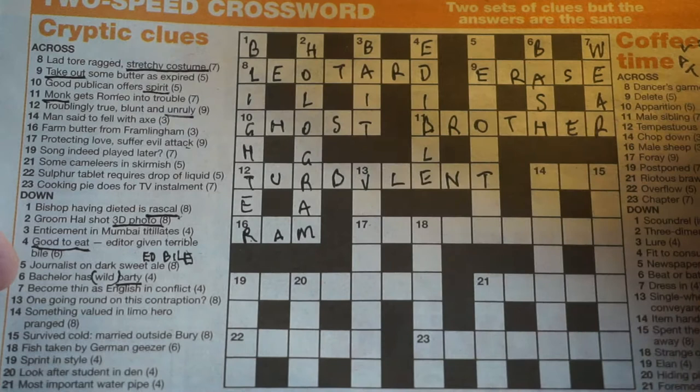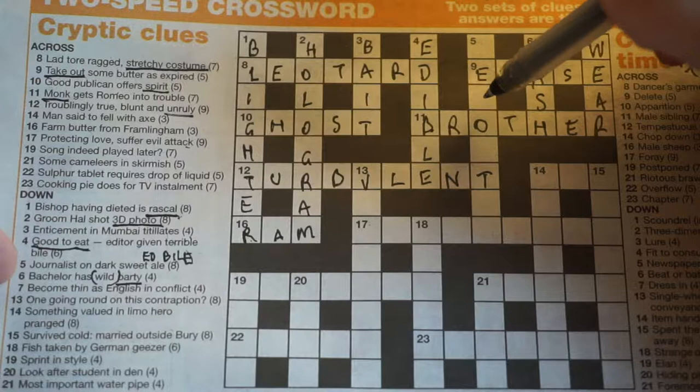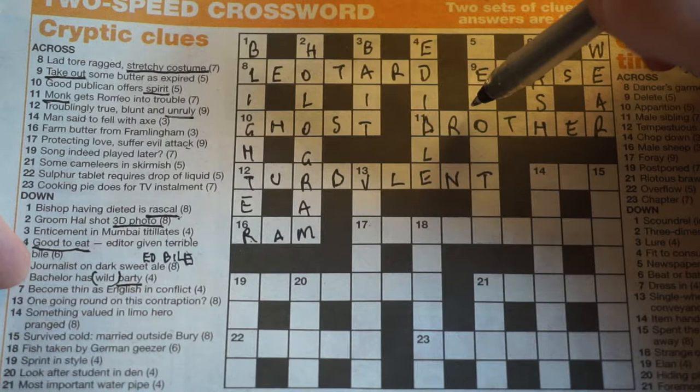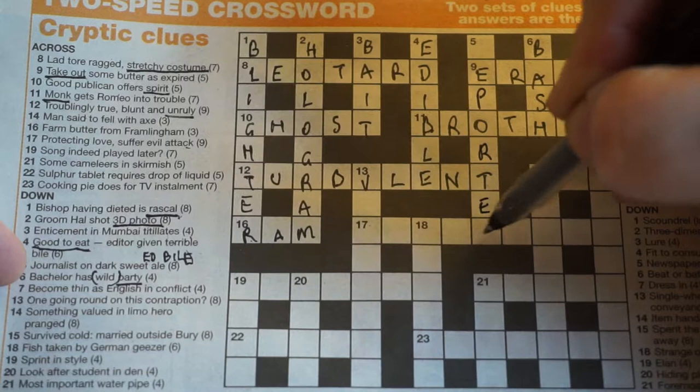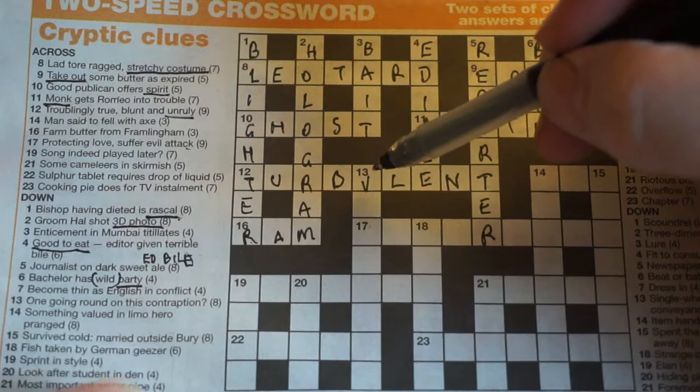Five down, journalist on dark sweet ale. A dark sweet ale is a porter, if you're into your beers, and reporter is a journalist. Right, 13 down, beginning with U. One going round on this contraption.